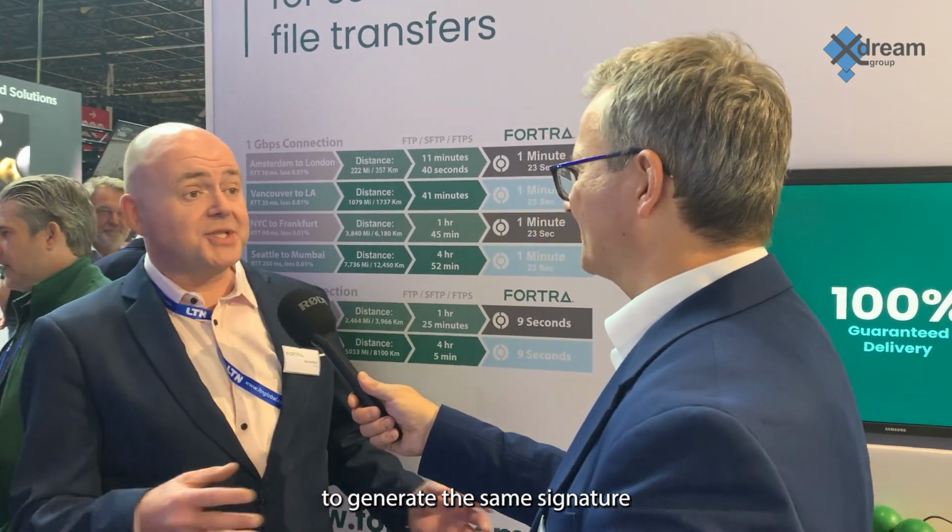So after the transfer, within our protocol, we're able to carry out a signature of the file, an MD5 checksum. So the file is checksummed on the source, it's checksummed on the final receipt at the destination, and the two are compared. So they have to be byte for byte compatible to generate the same MD5 signature.